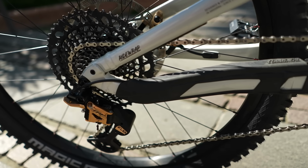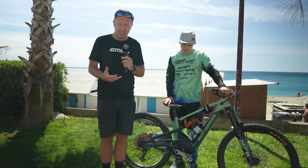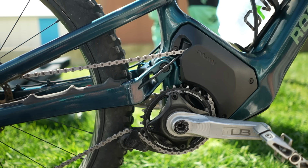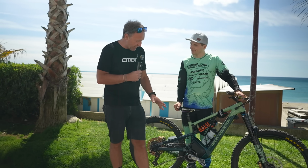TRP derailleur on there, TRP brakes, and fly machine. Now we're doing the check-in of the bikes here. Obviously we haven't talked about motors yet. Rocky Mountain, arguably one of the fastest, most powerful e-bike motors on the market. Levy Batista from northeast France, the Vosges country. Levy, got a few interesting points of discussion on this bike.